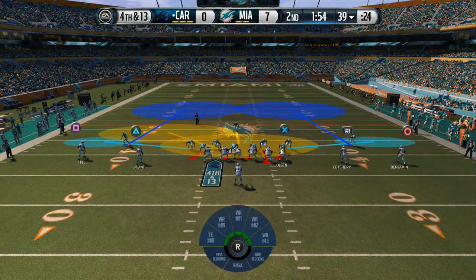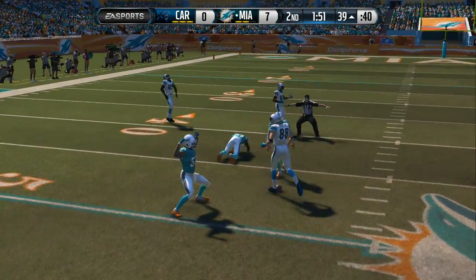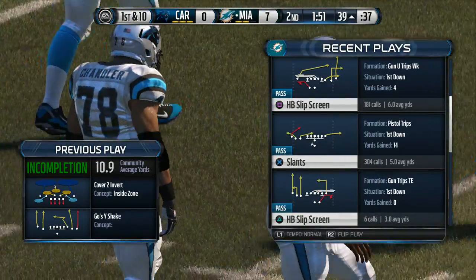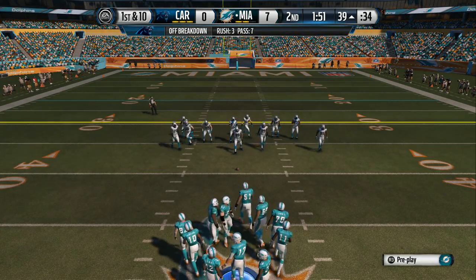Big set here for the defense, lining up in the 4-6. Newton's back in shotgun formation. Ooh, they failed to pick up the first, and the ball will go back to the other side. Hard to throw over some of these linebackers in the NFL now. They got such good size. You try to throw over them, here's what happens. These big guys will knock it down.